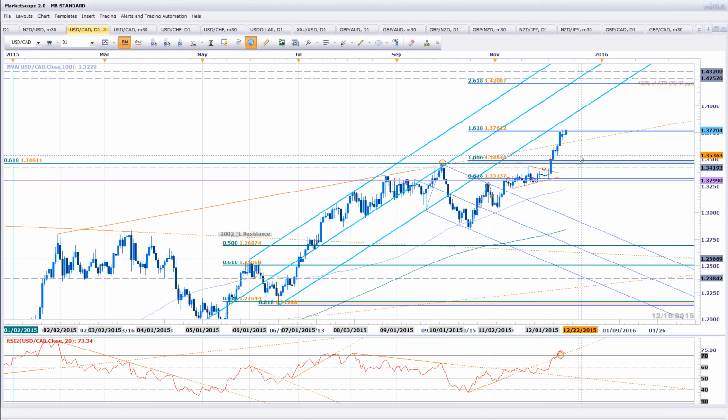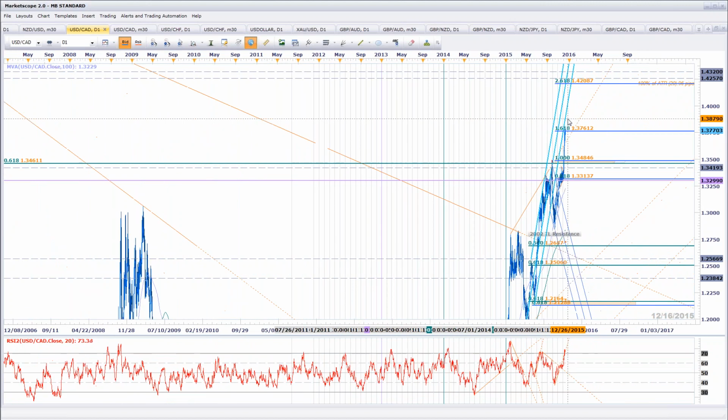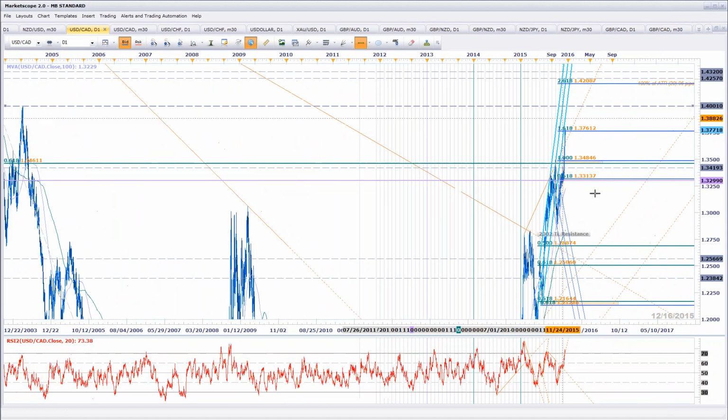My problem with dollar CAD, guys, is that we haven't had price action in this range since, what, early 2000s? Yeah, 2004, right? So my problem is that I don't have any real scalp targets that I can work with on the north side of this trade, right? It's like a 240 pip move up there.